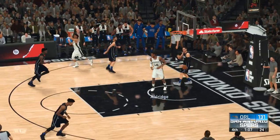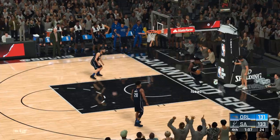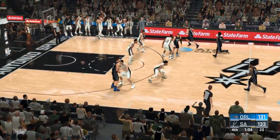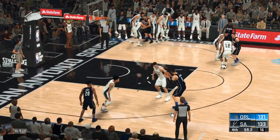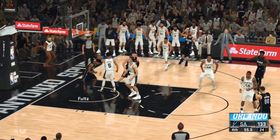Aldridge. And Aldridge slams it in. Aldridge never backs down in these big moments. A player who wants the ball in clutch situations. Fultz, the pass to Vucevic. Looking for Fultz. He gets it in there.